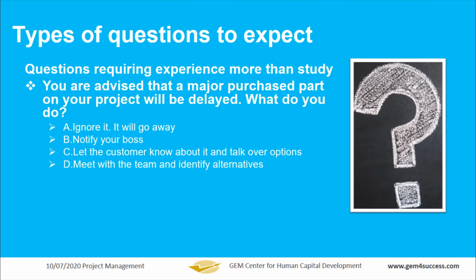So in this case, the question says a major part is delayed. What should you do? Option A, ignore. Obviously, that is not the right thing to do. As a project manager, you're not supposed to ignore such things. B says notify your boss. C says let the customer know about it and talk over options. D says meet the team and identify alternatives. The answer here is D.